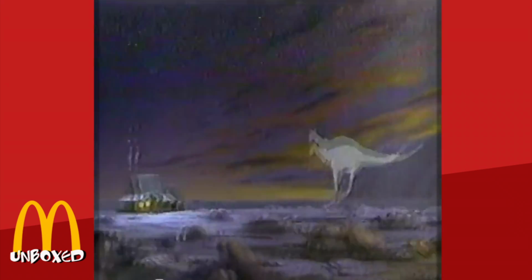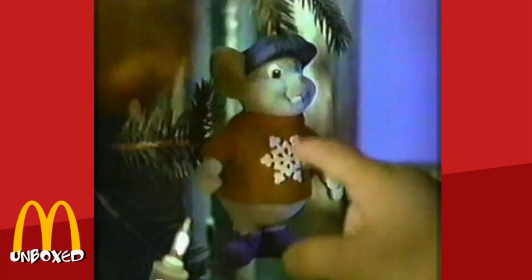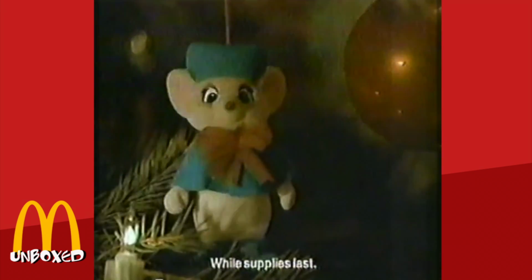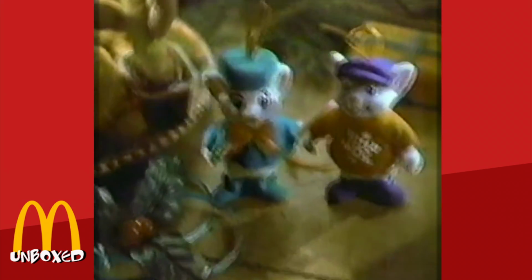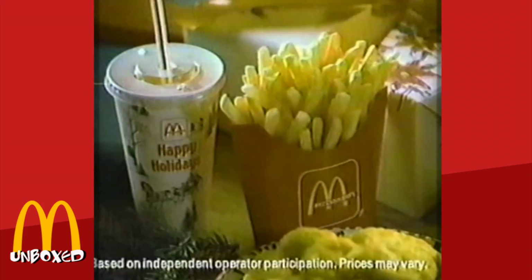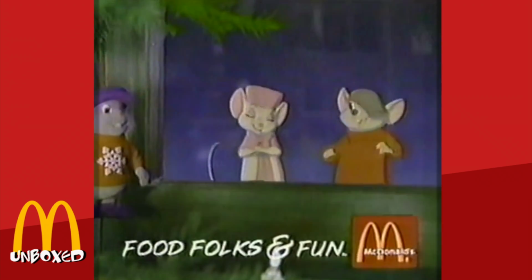So get ready, because in this episode of McDonald's Unboxed, we are going to revisit those classic Rescuers holiday ornaments that were released in 1990. One ornament's free when you buy a $5 book of McDonald's gift certificates or $1.49 with any food purchase. Very handsome, but I prefer the real one.